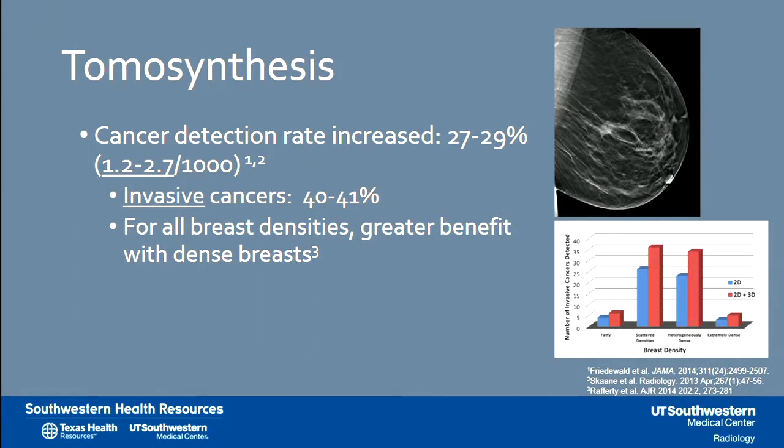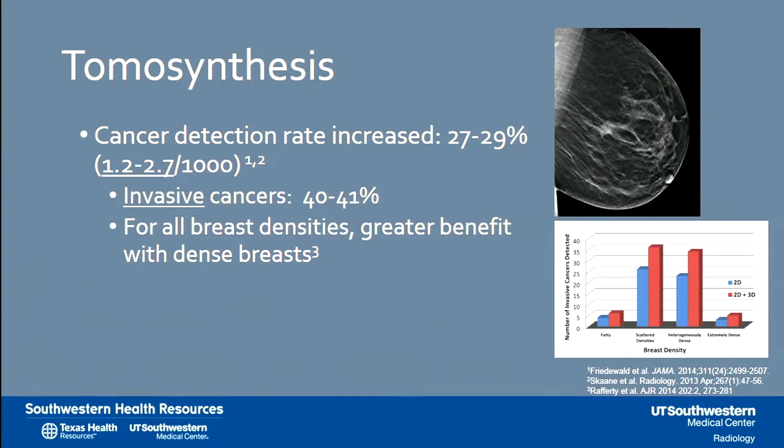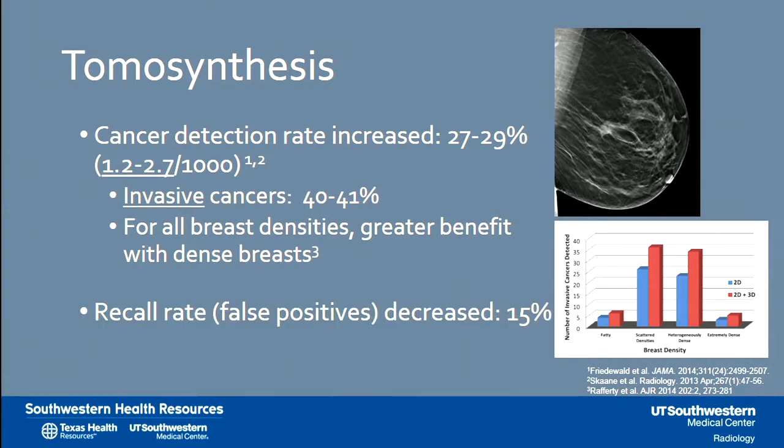And our studies have shown that the cancer detection rate increases by 28% when you add this to screening mammography. That's an additional 1 to 3 cancers per 1,000 women screened. The percent increase in invasive cancer detection is 40%. And we see a benefit in women of all breast densities, but this benefit is even greater in women who have dense breast tissue. As an added bonus, the recall rate or false positive rate of mammography goes down when you add tomosynthesis, approximately 15%. This addresses one of those so-called harms of screening mammography.